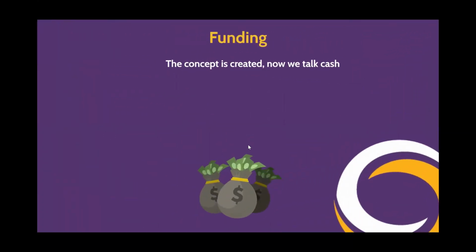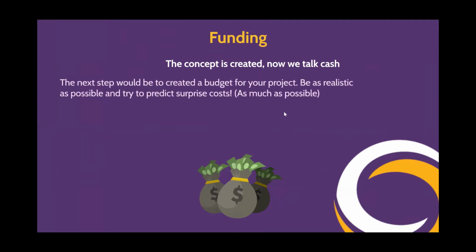And now we're going to talk about funding because the concept is created. Now we talk cash. We're going to be very brief on this because this is going to be the main stuff of the next webinar. But we're just going to touch it quickly to wrap it up today. So the next step would be to create a budget for your project.